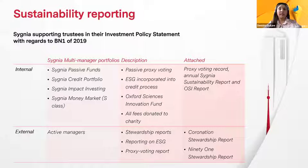Internally, within the Sygnia multi-managed portfolios, which include our passive funds, the credit portfolio, impact investing, as well as the money market S-class funds, we make use of passive proxy voting, and ESG is incorporated into the credit process. All fees from these funds are donated to charity. For the external active managers, we consider their stewardship reports as well as their reporting on ESG and their proxy voting reports.